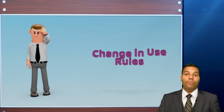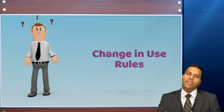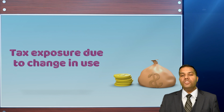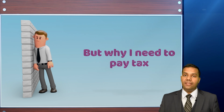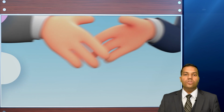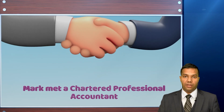Mark had heard from his friend that if he changes the use of his home, that is, if he converts his home to a rental property, he has to pay a heavy amount in taxes. As a result, he got very worried and felt it was unfair that he has to pay tax without even selling the house. So Mark decided to go to his chartered professional accountant.